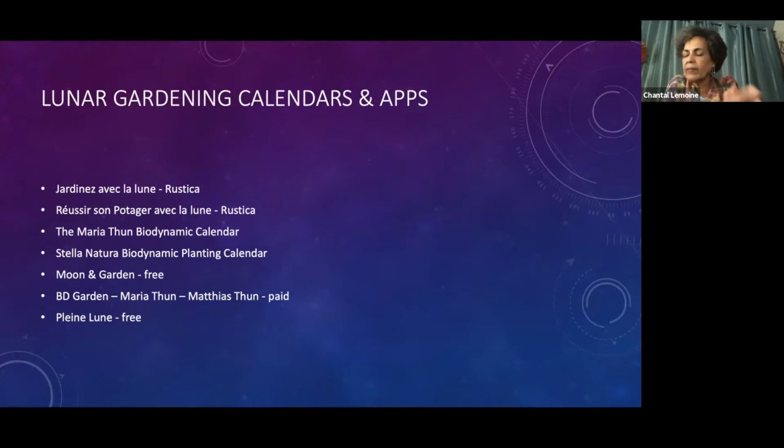I looked around on the internet. I found Rudolf Steiner. I found the Maria Thun biodynamic calendar, and other sources. And I've listed them so that you can go and take a look at them if you wish. All of these sources publish moon calendars. Some of them are print calendars, and some of them are apps. And the one I use most frequently is Moon and Garden, because it's free and I like free things.